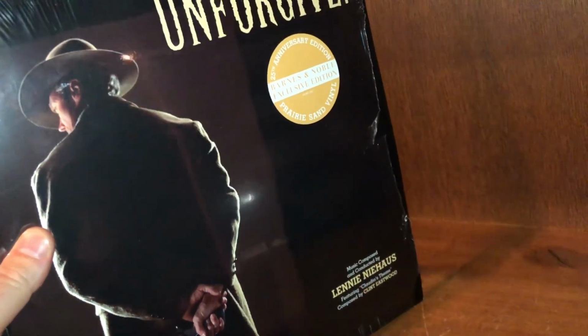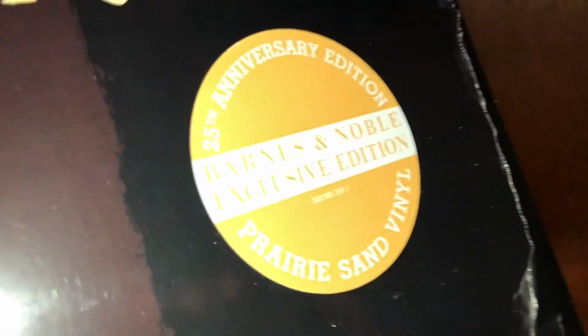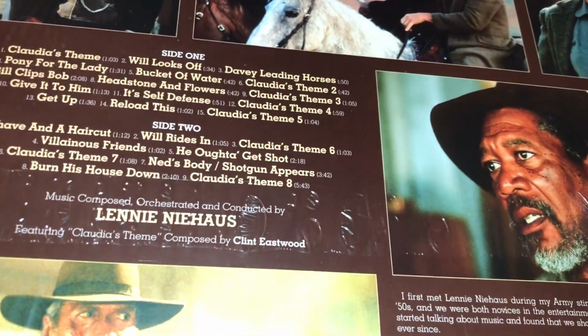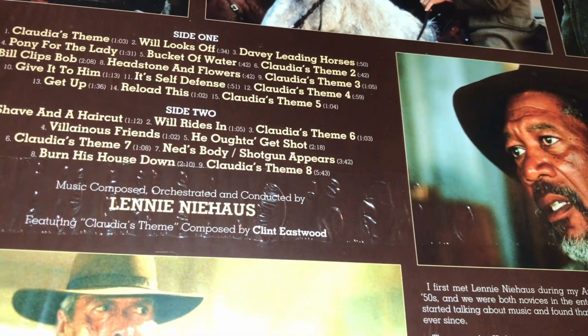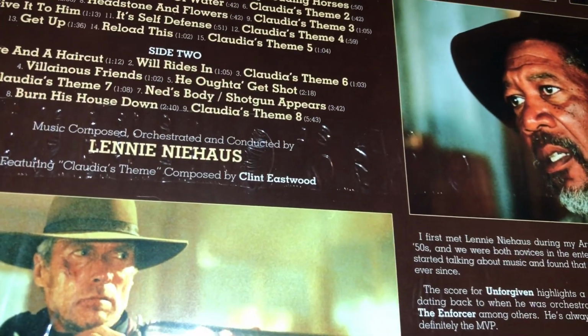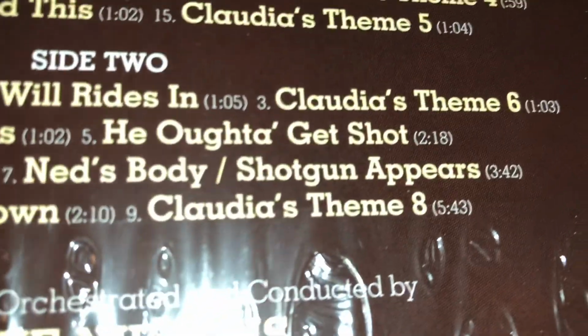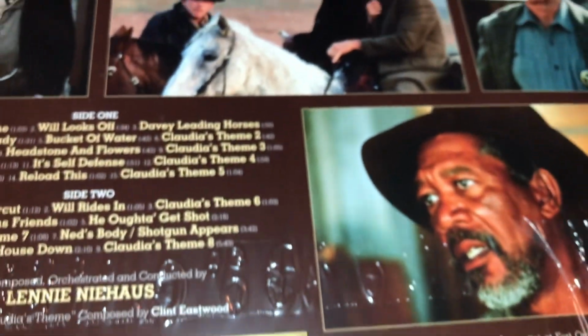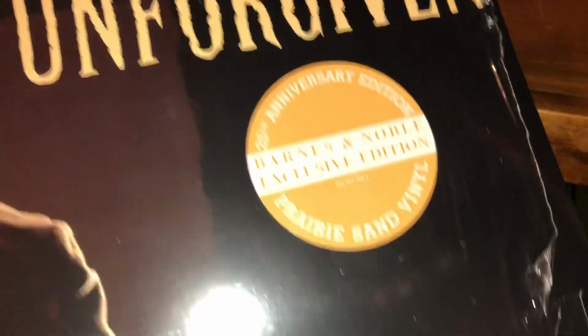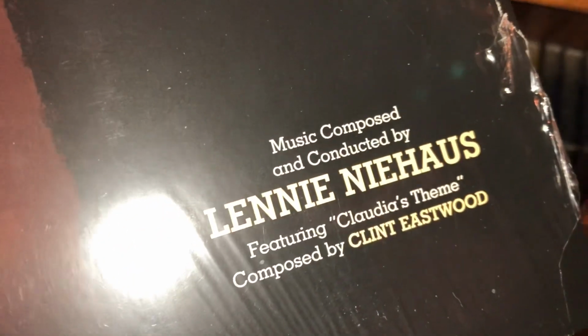So good for him. This is a Barnes & Noble 25th anniversary exclusive, and I popped this in and listened to it. It was great. There's actually a song on here that was composed by Eastwood, and let me see if I can find it. I believe it was called Claudia's Theme, which was track 9 on side 2. I believe that's, does it say it on the front? Yeah, right. Yep, Claudia's Theme, composed by Clint Eastwood, and it's very good.